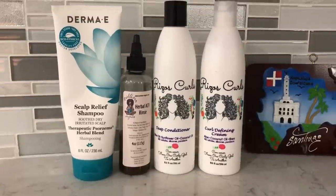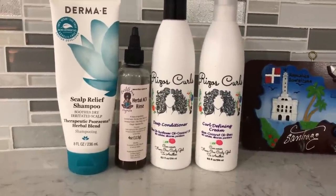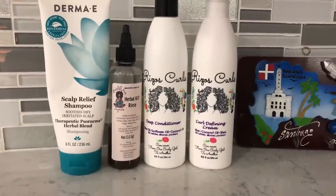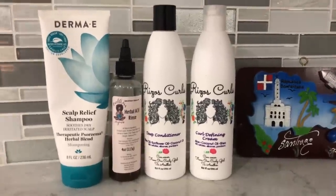So these are the items that I used today in the shower. I did a shampoo and then I did an apple cider vinegar rinse. And then I also deep conditioned, you know, conditioned with the Resource Curls. And then all I have in my hair is the Resource Curl Defining Cream. So we shall see the results. I'll keep you guys posted tomorrow.